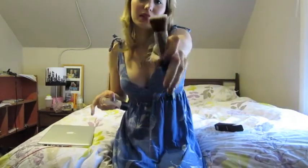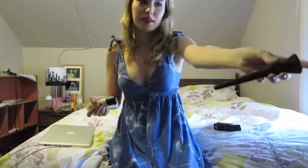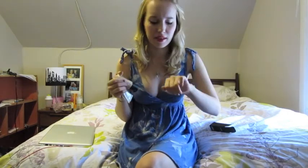flat top kabuki brush. This one's wet because I just washed it, but some kind of brush like this, or the e.l.f. powder brush, which is like this. That's what I used today because that one's wet. Any kind of brush like this I think is a great idea for it. You could use a duo fiber brush, but I'm not really that familiar with them. I never really got into that whole wave.